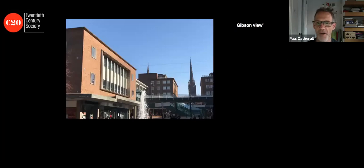Right, so we're running up from the market and past the remains of Coventry Point and past what was British Home Stores on the right, and up to the intersection of Smithford Way and the Precinct. So looking up to the Precinct with our view on the left is this particular view that Donald Gibson had in mind. He always wanted to create these access points and strong views.